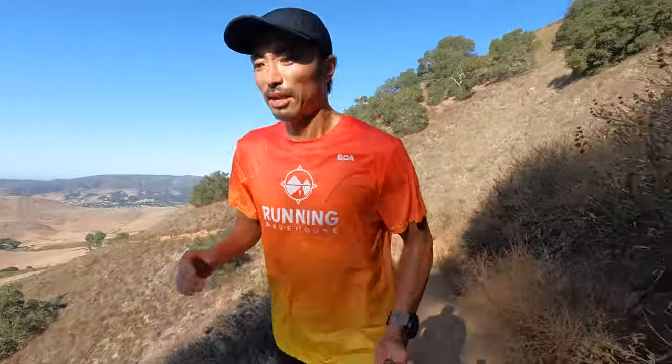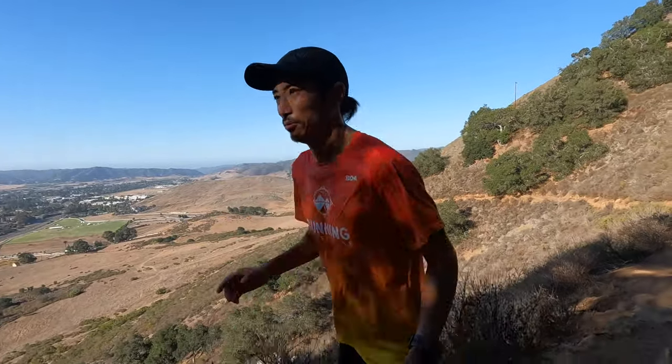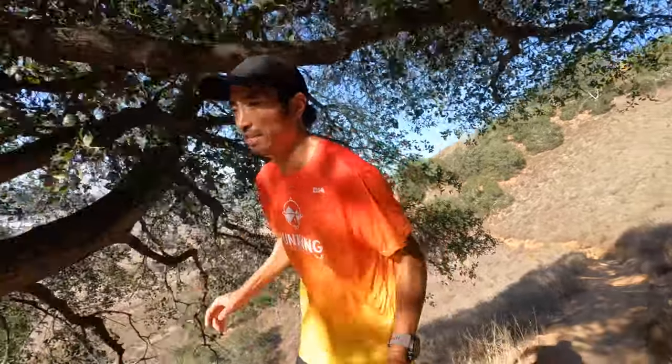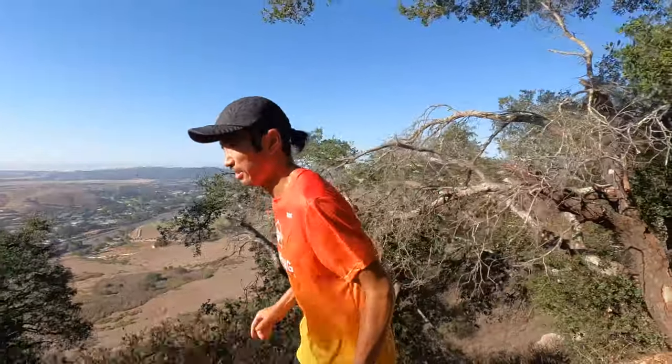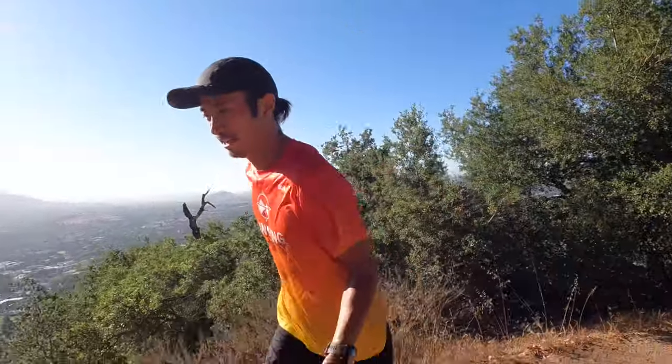Okay, so definitely going the wrong way. This may have been where I was supposed to go on the way up originally. Not sure, but I think we'll be fine. Either way, we'll have fun out on the trails today, and I can kind of see where I am, so even if I'm not where I'm supposed to be according to the watch, I'm not really lost. I'll figure it out.